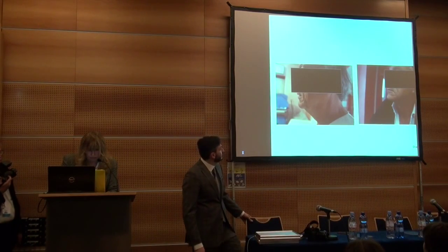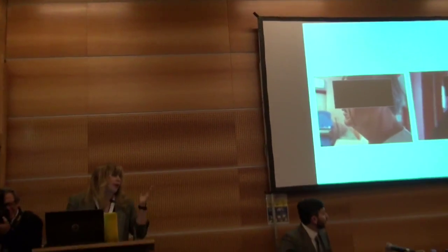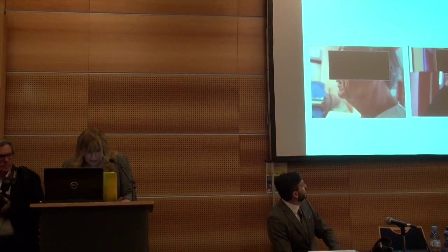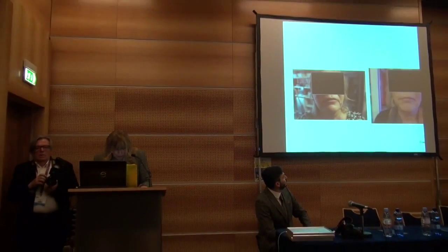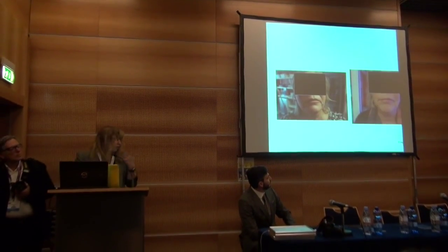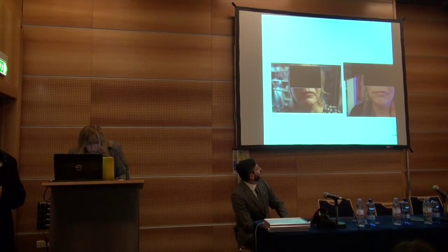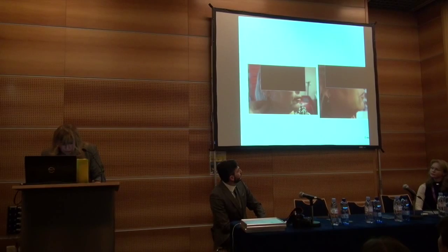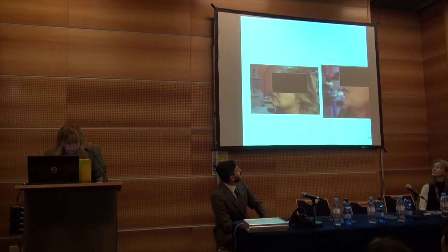I use 5 visages per part, left and right, and then 2 eye needles in the neck and mandibular line. This is a 62-year-old patient. I used thread UG, one thread UG for the right part and one for the left. The same patient. These are the marks.